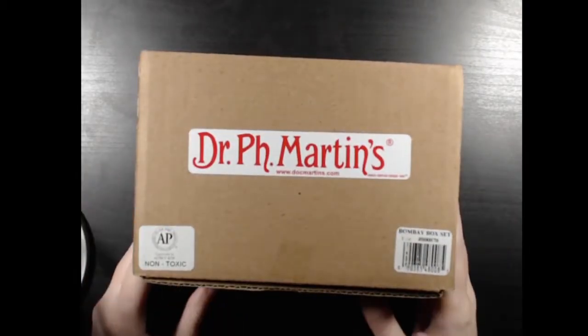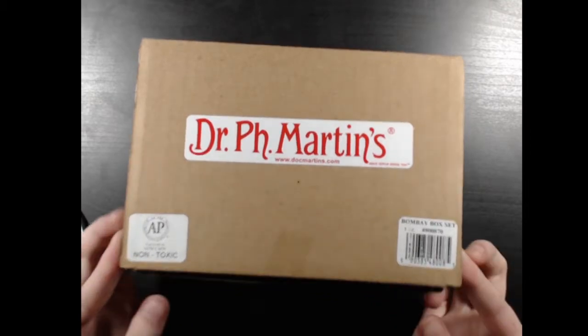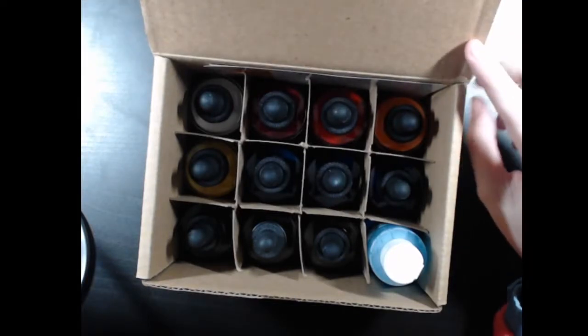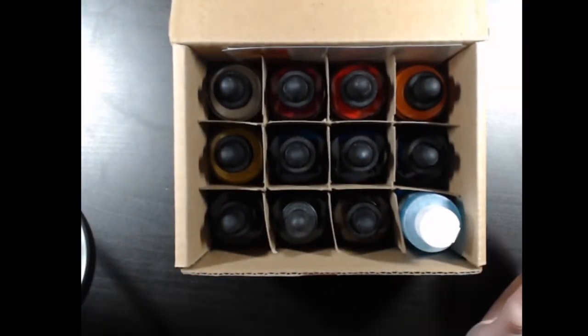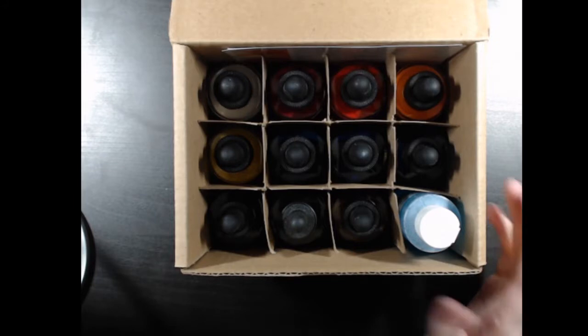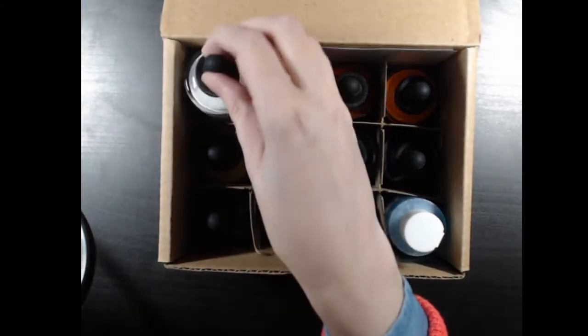I got a set of Dr. P.H. Martin's India Inks. I bought a 12 set of colored inks. These actually come with 3 blacks, but I bought 3 different colored ones online, which are in a separate box. I will show them in a second.